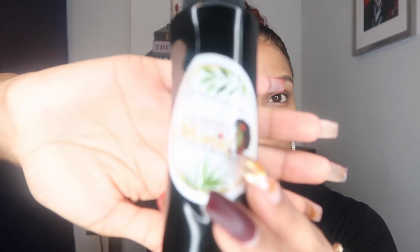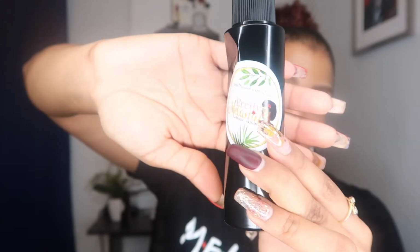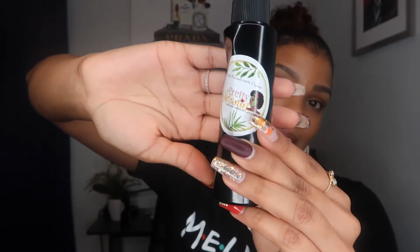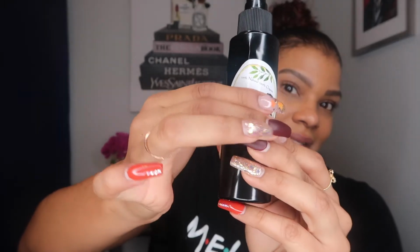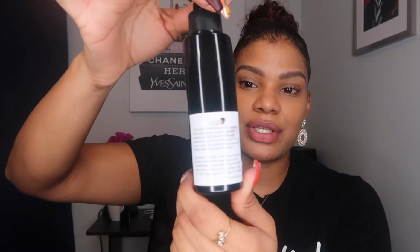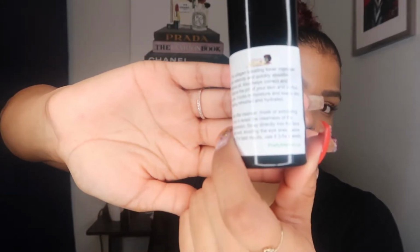So yeah, this is the toner bottle. Again, not brand new, fresh out of the package. Had it about 2 months, and it's permanently dented. I don't know how, I must have dropped it in the shower or on the sink, and it just doesn't pop back. It's stuck like that, dented, because it's kind of cheap plastic. But yeah, the description that I already read to you is on the back, and it tells you how to use it. It's a spray bottle, so I pretty much just do 5 or 6 sprays to cover my whole face, let that soak in, let it absorb before we go on to the next product.